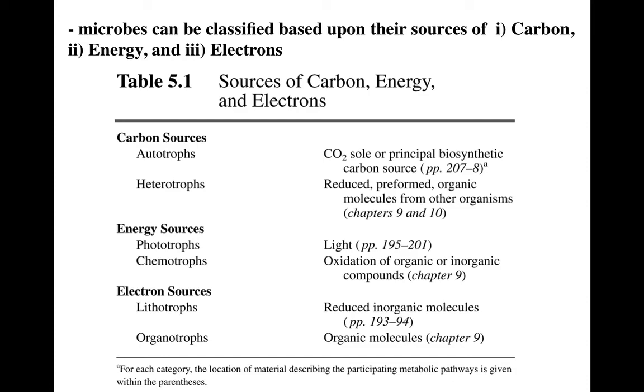And then the third concept that these microbes are broken down into is based on the electron sources. So remember, when we oxidize things, oxidation means we're taking electrons off of things to feed into the electron transport chain to generate ATP. You and I, and everything that you know and love, and every bacterium that you're going to deal with in the laboratory for the most part, are organotrophs. So they're taking their electrons, as you are right now, from glucose, running them through the glycolysis cycle, through the TCA cycle perhaps, through the electron transport chain.